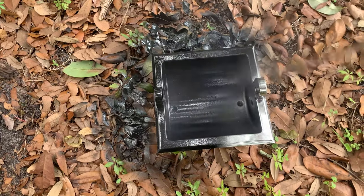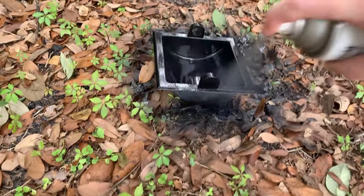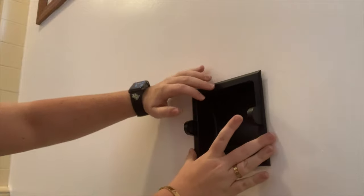I then went ahead and spray painted the toilet paper holder for that matte black accent I was talking about earlier. Then this happened.